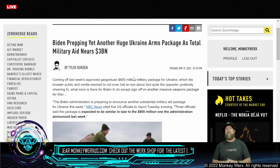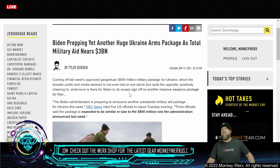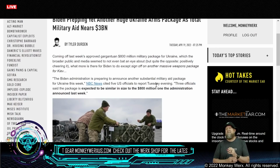Now, here's the other piece, too. Biden is prepping yet another huge Ukraine arms package as the total military aid nears $3 billion of your dollars. All right. And this stuff that he's pumping in here now is artillery and a bunch of other things. And it's going to be interesting. We keep giving them all of our stuff. If we have to go to war, I don't know where we're going to get our stuff because we're giving it all away. We're giving it to Ukraine to try and fight.